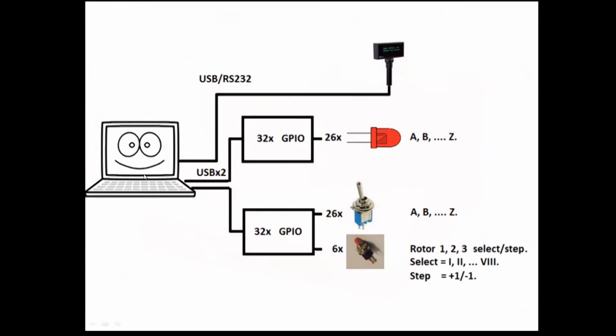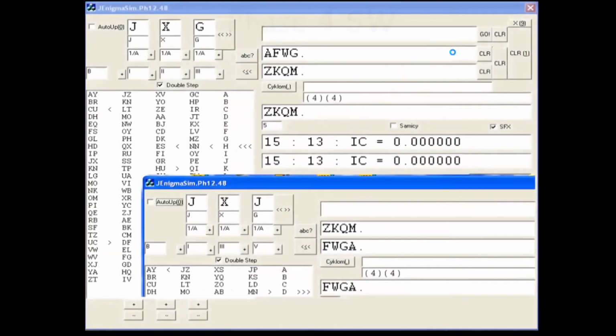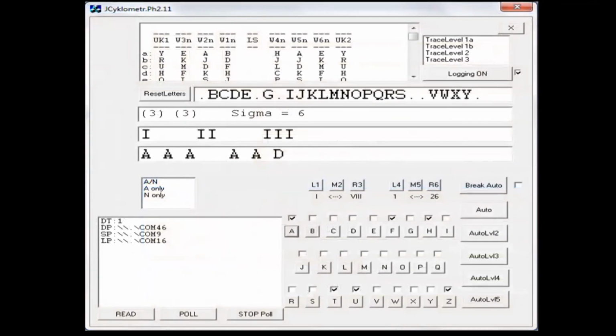And I'm using a laptop with a display to act as a guide to effectively demonstrate the positions of the wheels, 26 LEDs and 26 switches and some control buttons to step the rotors. Now the software effectively is two Enigma machine software instantiations in one software lump. So instead of having two Enigmas, I now have one system running two Enigma systems.